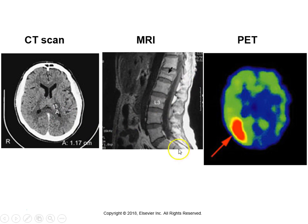Here's an example of an MRI. These are better for slightly softer tissues. You can look at the spinal cord a little easier, but again, you can get a 3D image. This would be one slice within that image. You can see all the different vertebrae and intervertebral discs from the side of the person.